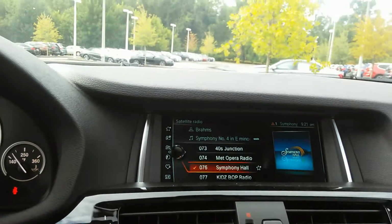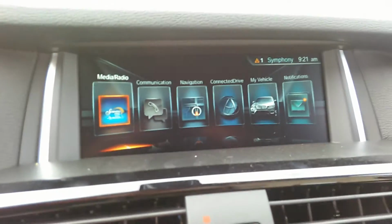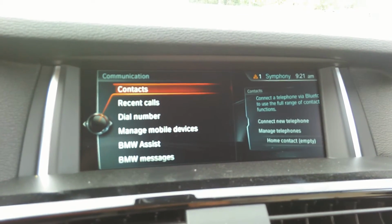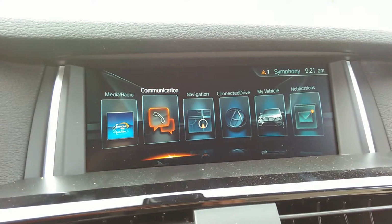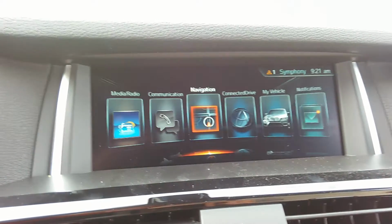This is your iDrive. It's for the 2017. It's in the dash now, so that's a nice new feature. And you can see that you have all your communications are here. Simply go to a back button. You never have to take your eyes off the road. Everything's done with a touch of a button.